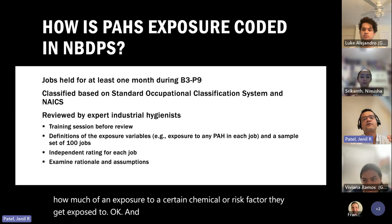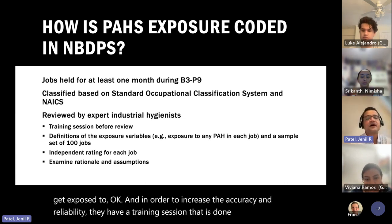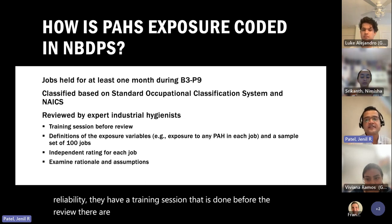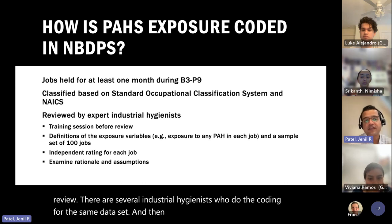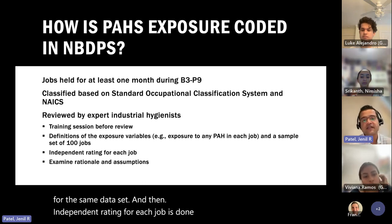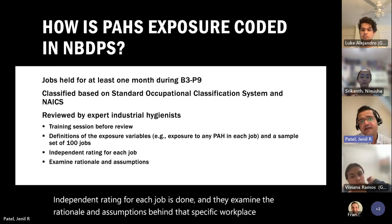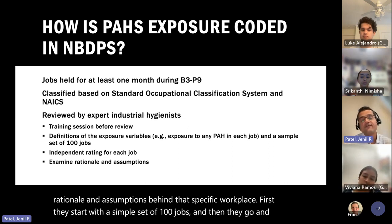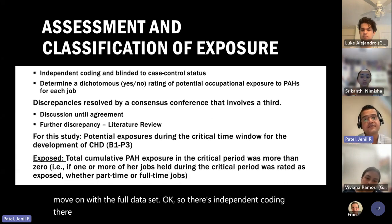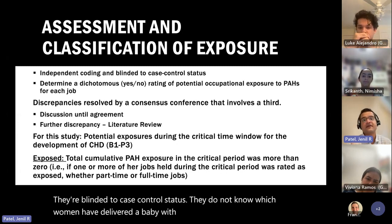And in order to increase the accuracy and reliability, they have a training session that is done before the review. There are several industrial hygienists who do the coding for the same data set. And then independent rating for each job is done, and they examine the rationale and assumptions behind that specific workplace. First, they start with a sample set of 100 jobs, and then they move on with the full data set. Okay, so there's independent coding. They're blinded to case control status. They do not know which women have delivered a baby with a birth defect and which women have not.